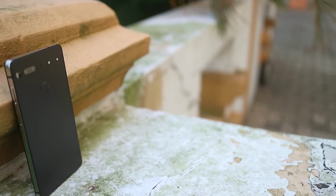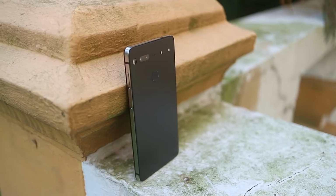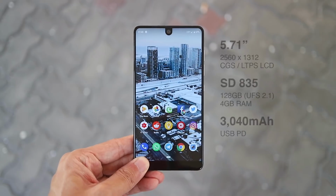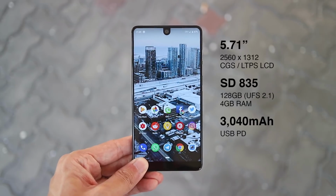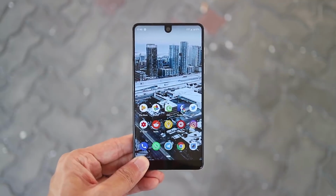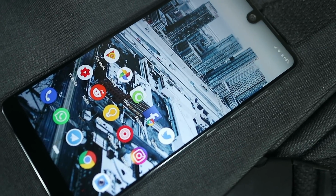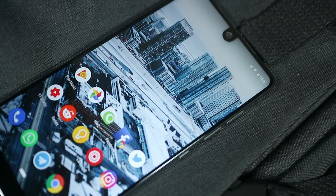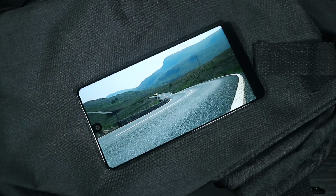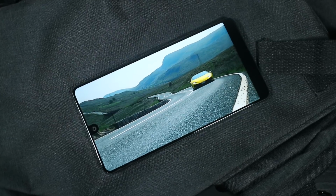Other than looking great on the outside, the hardware that the Essential phone is packing inside is pretty good as well. Good looking display with small bezels, Snapdragon 835 processor, and decent amount of storage and RAM. Sure, there are some things I wish could be better, like the use of an AMOLED screen, stereo speakers, and water resistance, but the screen still looks good, the speaker is pretty loud, and the phone feels really well built.